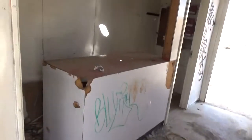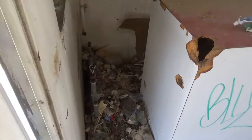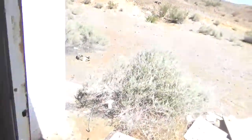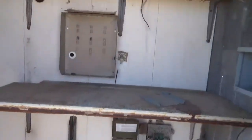I had a funny feeling that door would be open. Yeah, metal construction. This was definitely fuel only. There was where all the pumps would come in, and I imagine that was the cash register area. Copper thieves have been here.